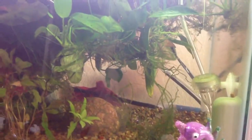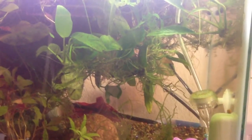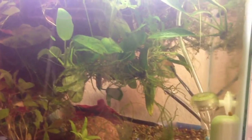In some cases, you need to overstock, but you need to have the filtration and other means to combat that in case of an emergency. Because if you like your fish, then you want to keep them healthy, and you want to do the right thing by them.